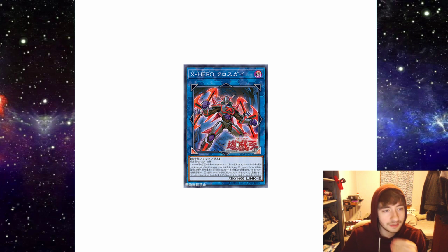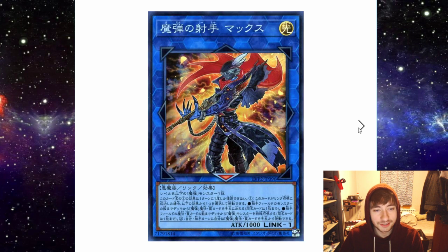So this is another example right here, an actual solid Hero Link monster. Extra Hero, Dread Decimator, get out of here. That card is some garbo. And then another example here is Link Vrains Pack.